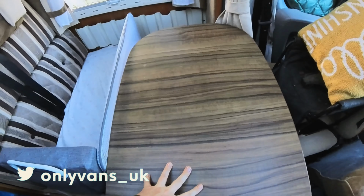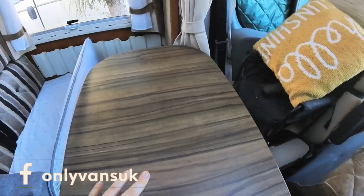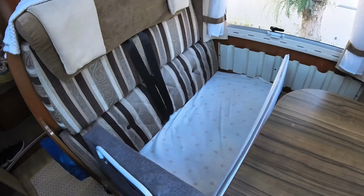So I love this motorhome, but one thing that annoys me a little bit is the table. The table is attached at the bottom, so it's not one that you can take in or take out. It's just there. So in the morning, it's a bit of a pain because I have to move the table away to be able to put his bed away.